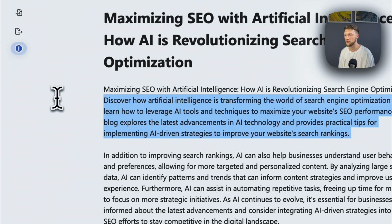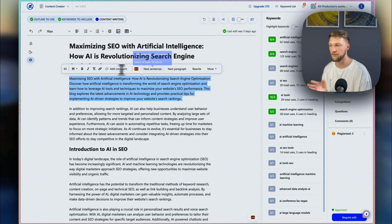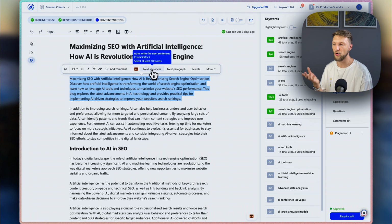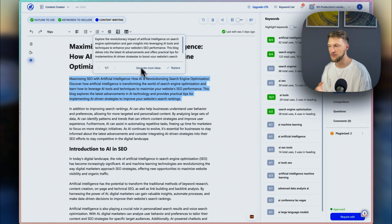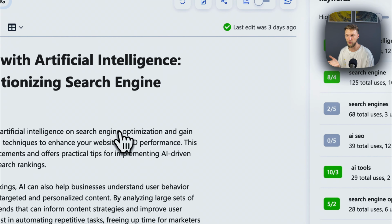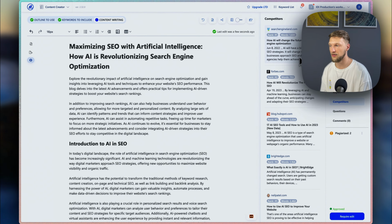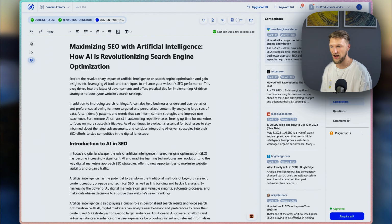And if some part of the text you like or don't like, you can highlight it, and you have different options, like write me more, like next sentences, write the next paragraph for this one, rewrite, and it easily just rewrites it. And you can replace, no problem. It also checks the competition right inside the content creator. I think it's very, very useful.